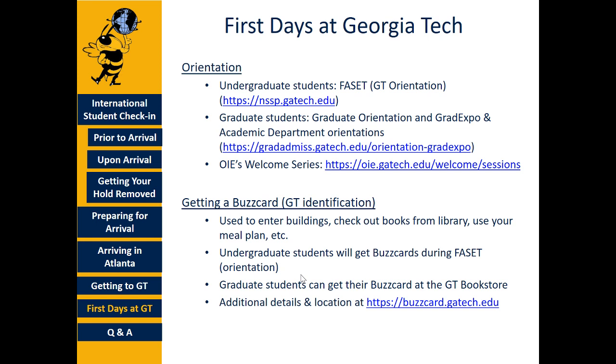If you are an undergrad student and attending Facet, you will get your buzz card during Facet. Graduate students, you can get your buzz card at the Georgia Tech bookstore. Barnes & Noble is our official bookstore on campus. It's located in Tech Square. If you're an undergrad student not attending Facet, you may also go to the Buzz Card Center at the GT bookstore, Barnes & Noble.